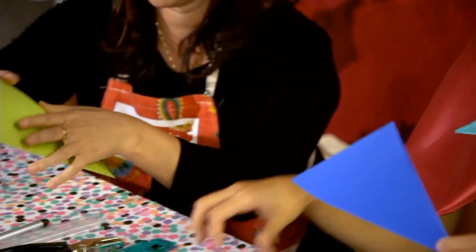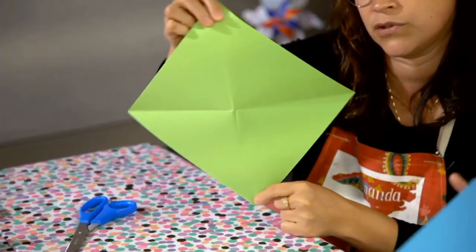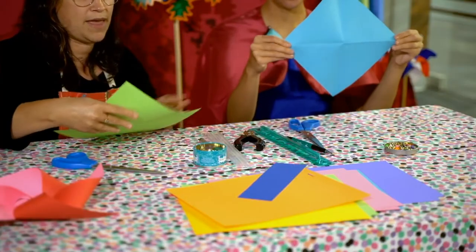Okay, so now you have this triangle shape, and you want to open it and sort of bend it back so you have a nice, neat crease. See how I have a crease? Okay. That is a cross or an X. Have that too. Bend it back.